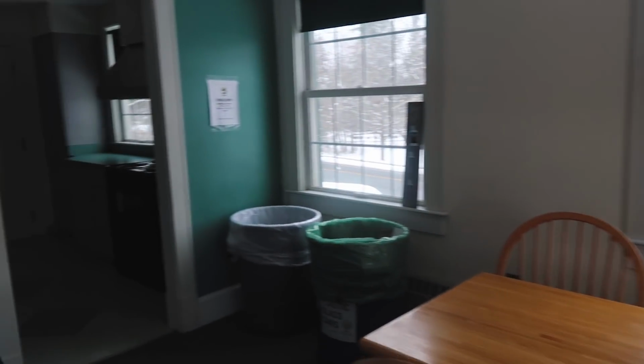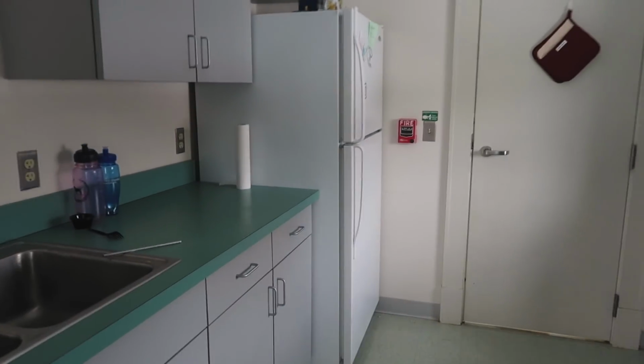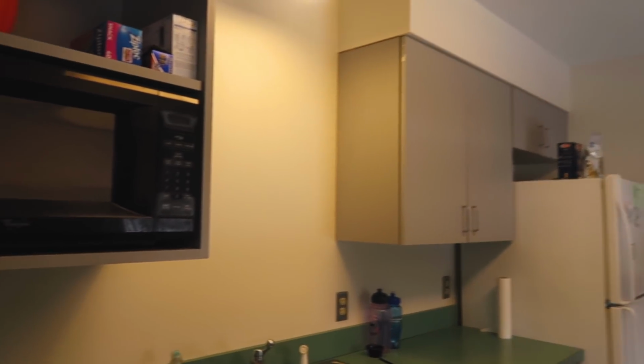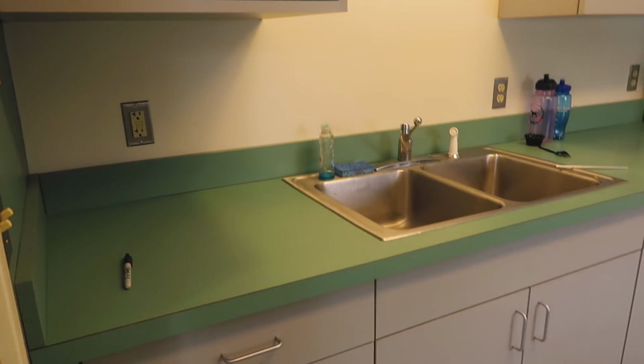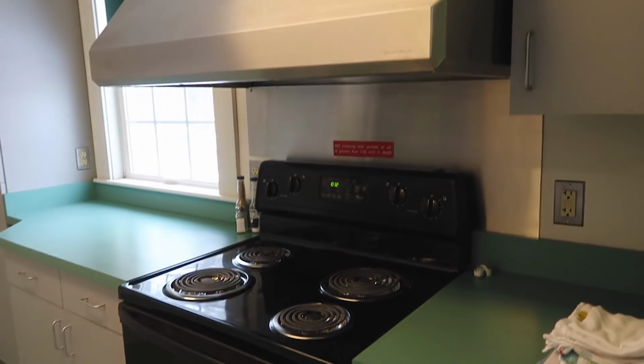So it is just super nice to be able to have your own space, and I highly, highly recommend the apartment setup. And the last area I'm going to take you guys into is the kitchen, which is just adjacent to our living room here. It is a very basic, very normal kitchen, but honestly super nice compared to regular college quality since it is private, it's our own, it stays clean.